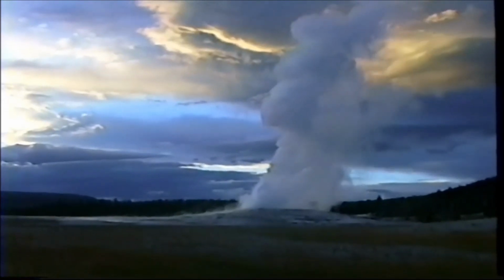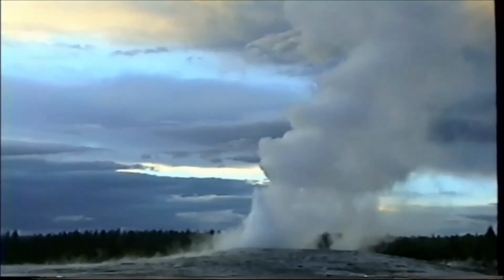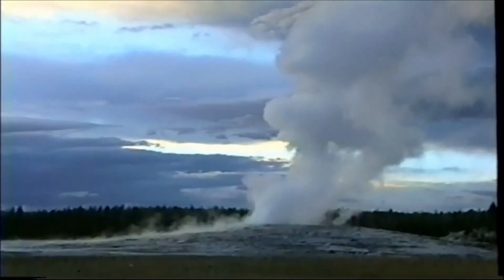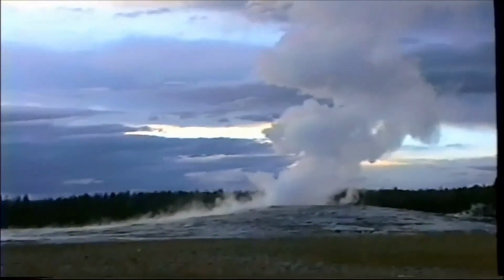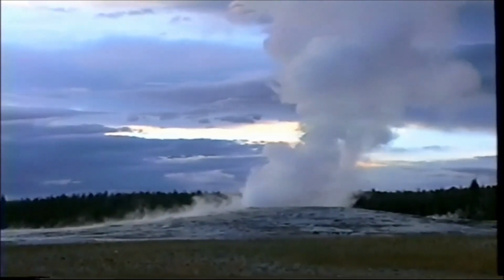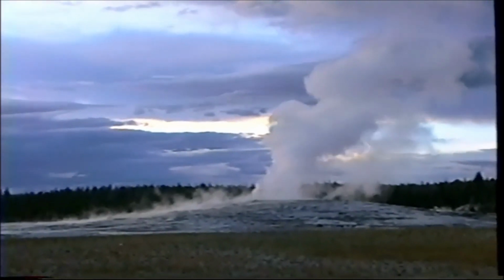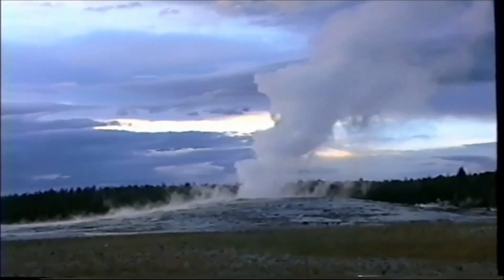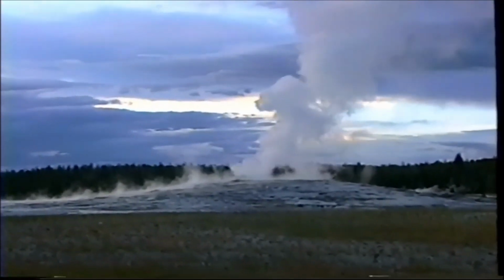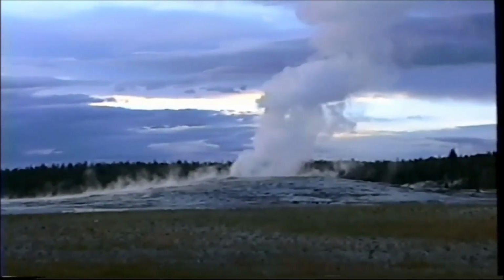The force of the geysering, or steam eruption, is winding down now. But it happens on a remarkably predictable pattern over and over, several times a day, 365 days a year. I do not know when it wasn't erupting.